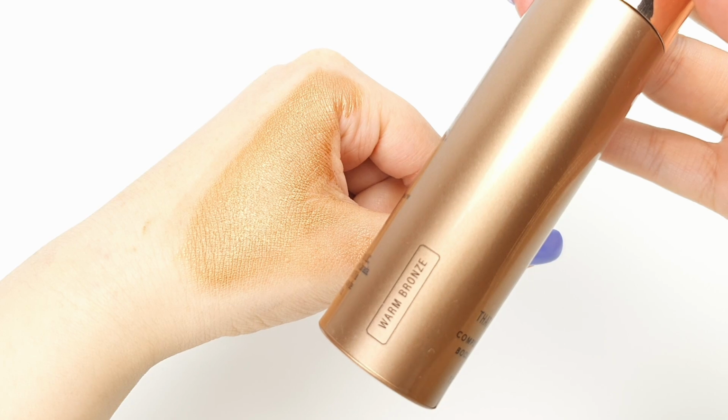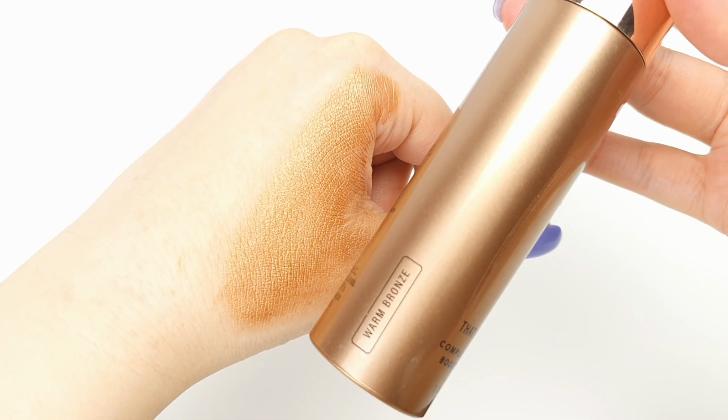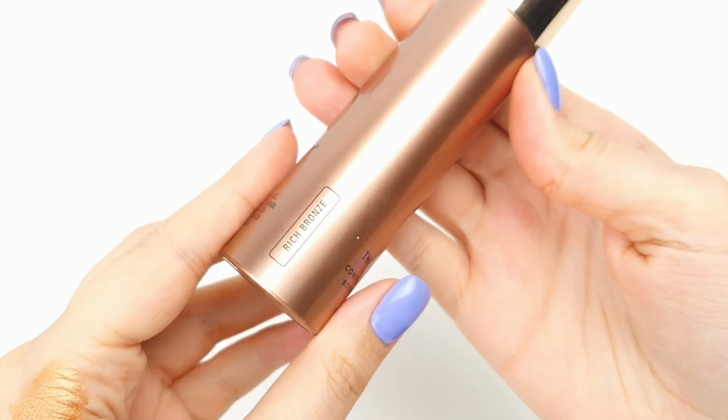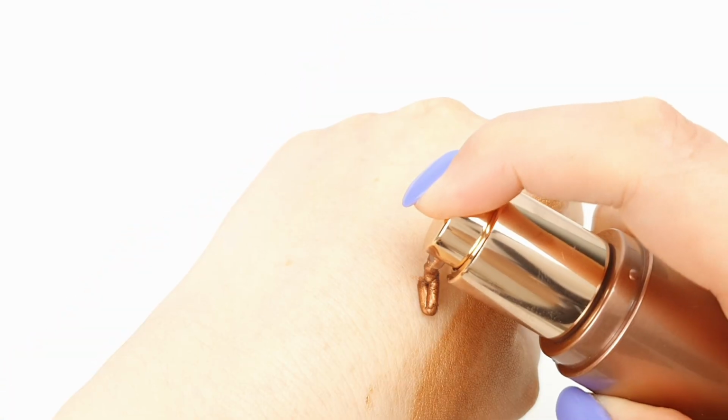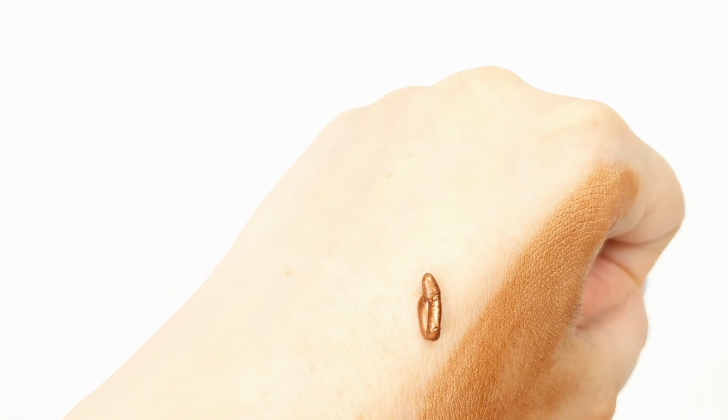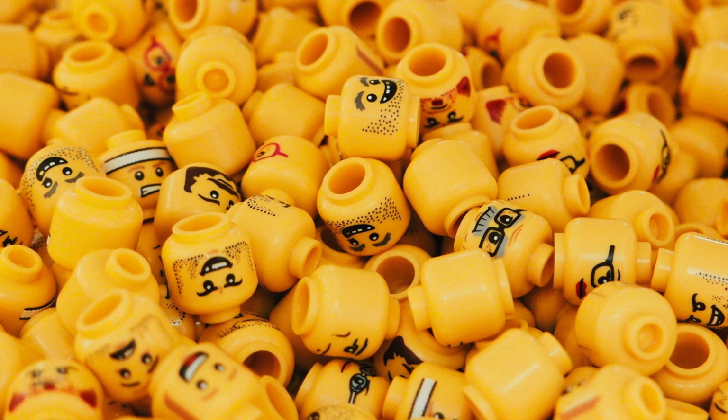Since I loved the Warm Bronze shade so much, I decided to try Rich Bronze next, which is a slightly darker shade. Unfortunately, this shade didn't impress me as much as Warm Bronze. I have pretty mixed feelings about it.